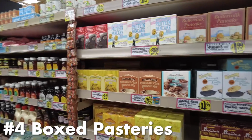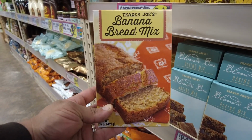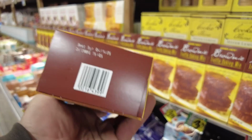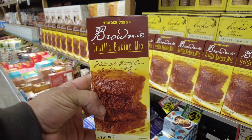At number 4, we have boxed pastries. I really like the selection of various pastries that you could get at Trader Joe's. You could get brownies, banana bread, cornbread, and other pastries that are simple to make and that your kids will love. These ones will last on the shelves for a few years, and they would make for a nice morale boost during an emergency situation. Again, at number 4, we have boxed pastries.